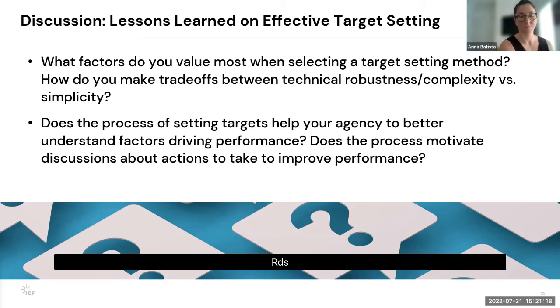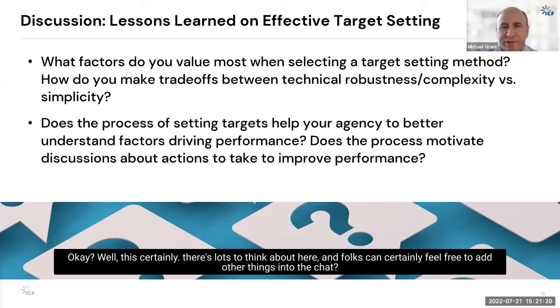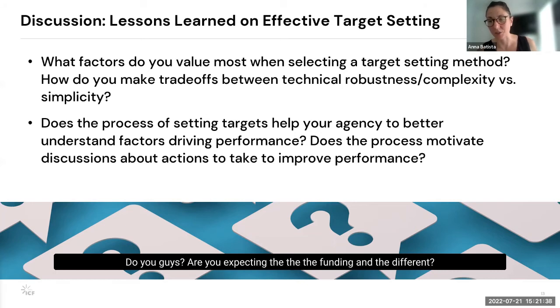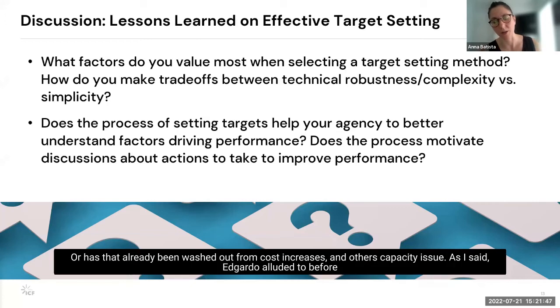Great. Okay, well, certainly there's lots to think about here, and folks can feel free to add other things into the chat. There's another comment about the Bill having a major effect, and I'm curious, other folks in there, if you could raise your hand or put it in the chat. Are you expecting the funding and the new programs through the Bill to have an effect on this performance period, or has that already been washed out from cost increases and other capacity issues, as Edgardo alluded to before?